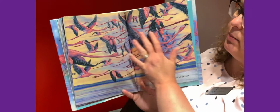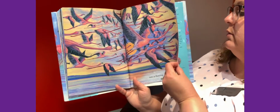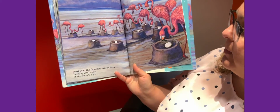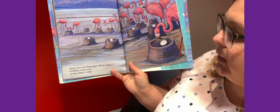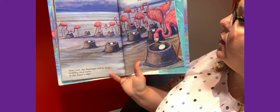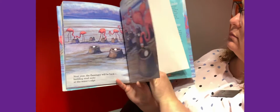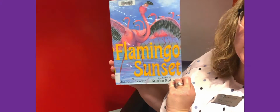Could you imagine seeing a bunch of those flamingos flying in the sky? All that pink. Next year, the flamingos will be back. What are they doing? Looks like they're making more eggs, building mud nests at the water's edge, and laying in each one a precious white egg. And that's the end of Flamingo Sunset.